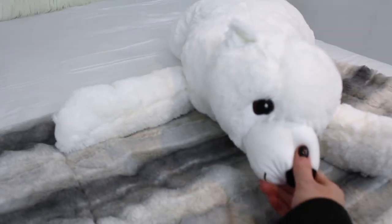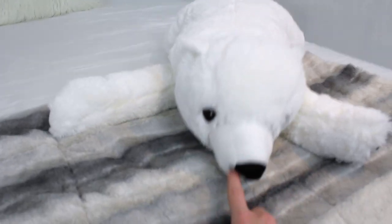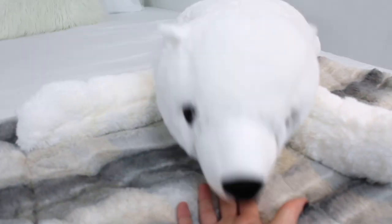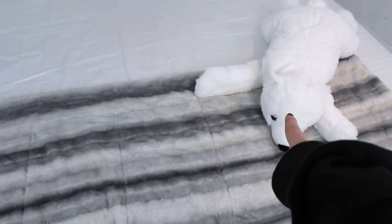This I got from IKEA just a couple days ago from the kids section. It is a polar bear. I named him Justin B. Bear. Get it? Because he's like a bear, and I knew I was going to name him Justin. It was like, oh my god, like Justin B. Bear. You know, Justin. Justin B. Bear, welcome to the family.